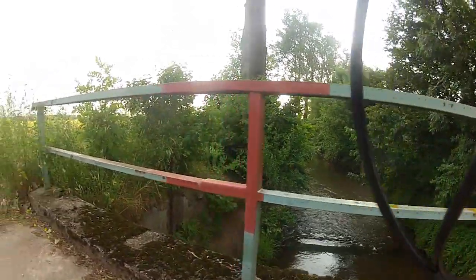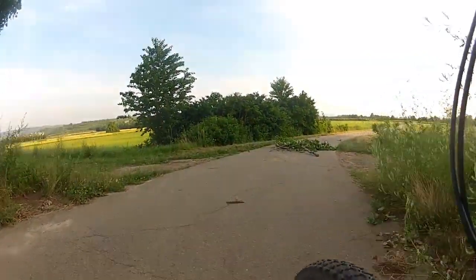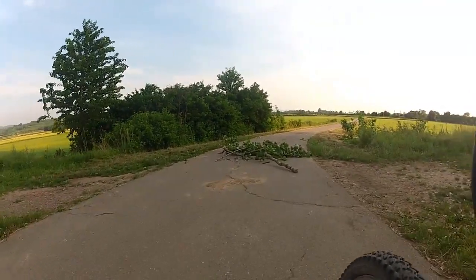I said it was windy a minute ago. Look, this branch has just come down on the road. I'll be a good Samaritan and move it.